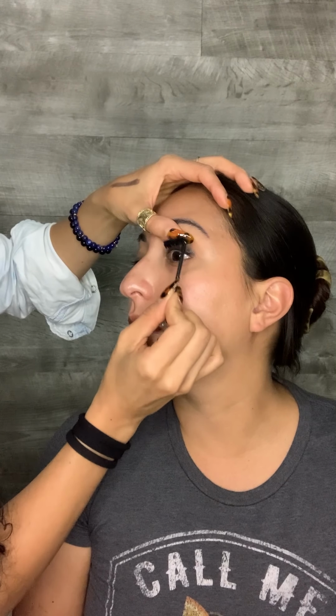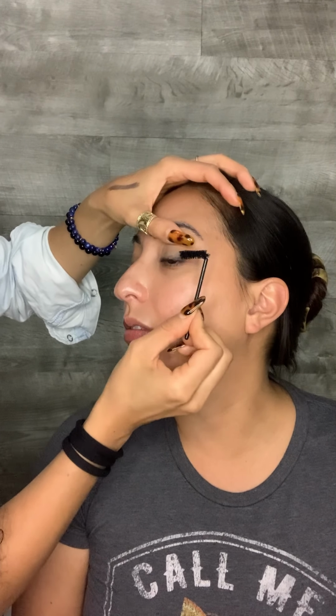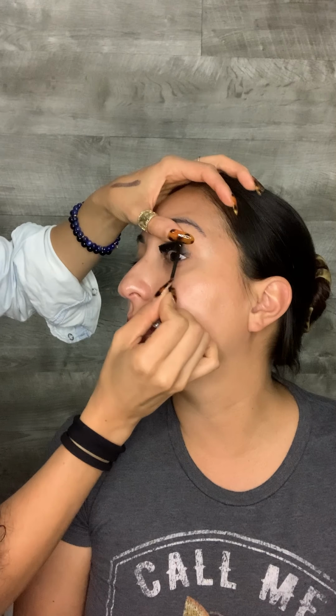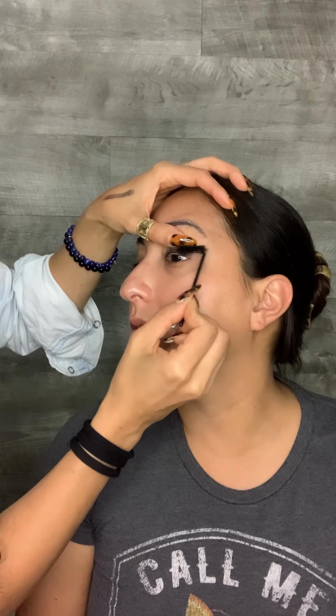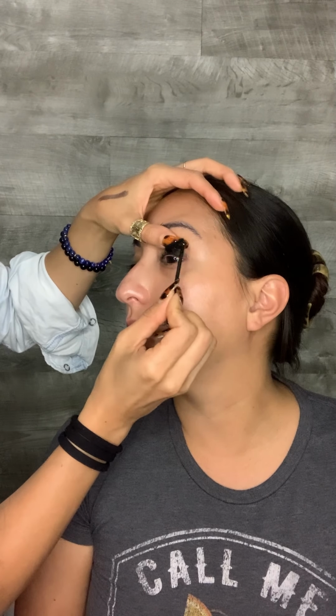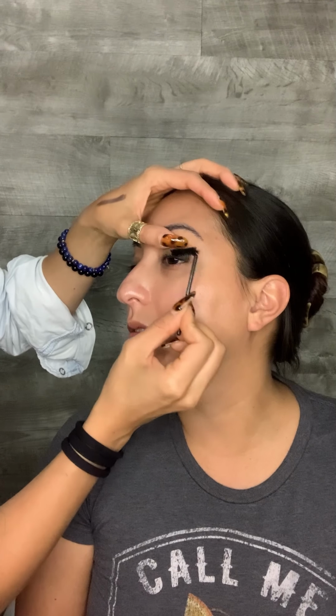It really defines, but you'll notice the huge difference when you go ahead and you add your liner. It fills everything in. Then you don't have any gaps in your lashes, and your lashes actually look fuller. It is amazing. Okay. Ta-da! What do we think? It's nice, right? Wow. Told you so. It's delicate but still dramatic at the same time.